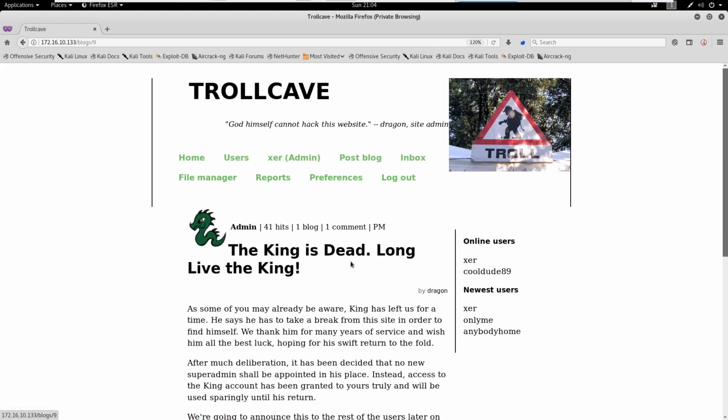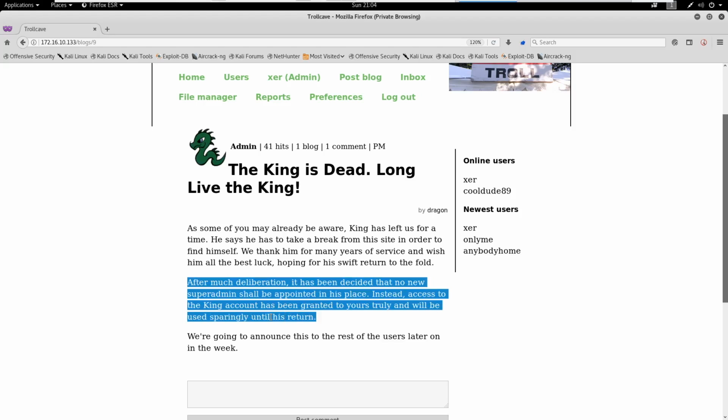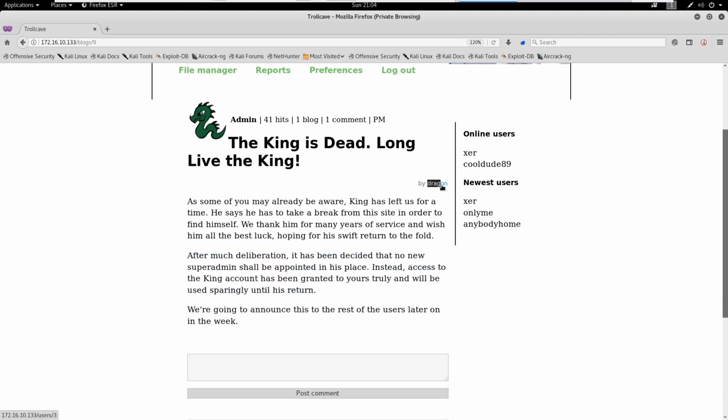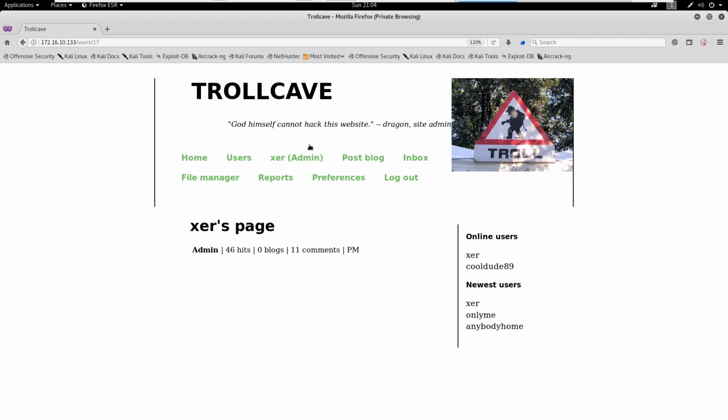Let's read this post. So we know King left us. Thank you for his service. No new super admin in place. Instead, King's account will be granted yours truly and will be used sparingly until his return. So let's get on Dragon's account, because Dragon says he has access to King. So if we go to Dragon's account, let's see.